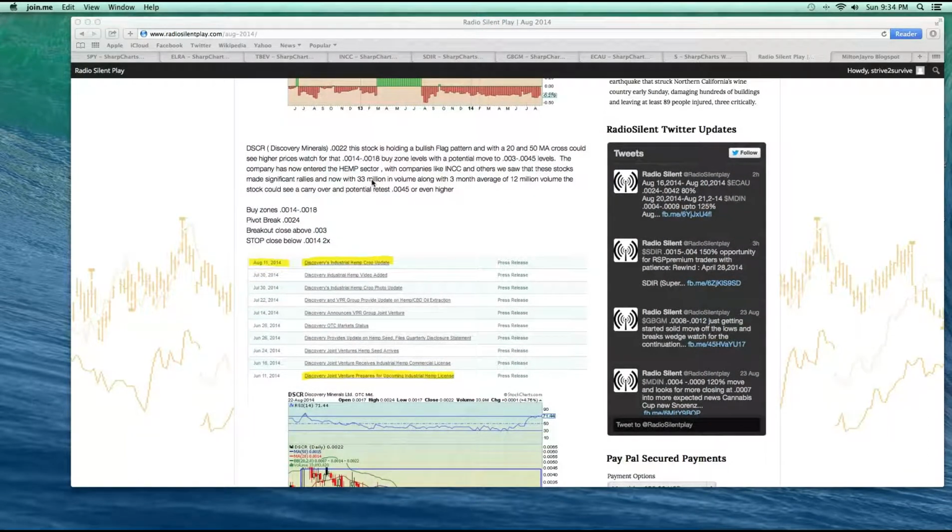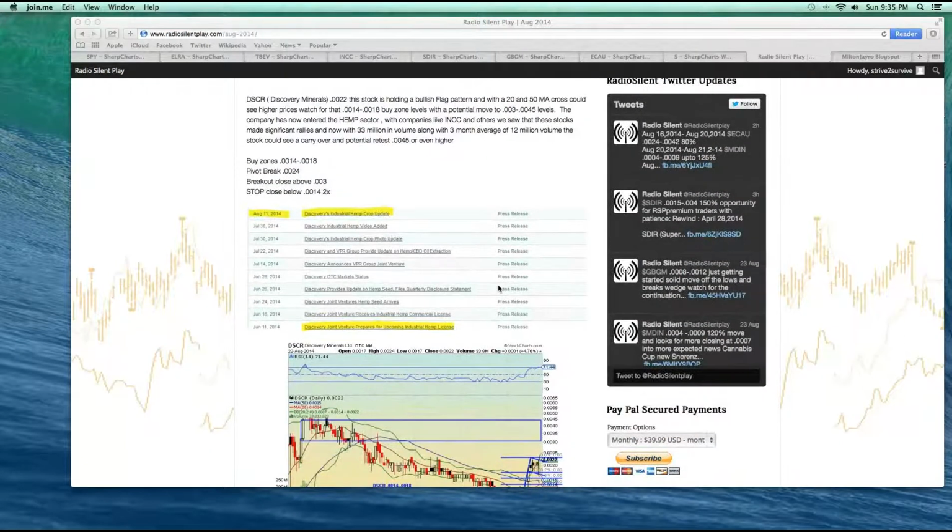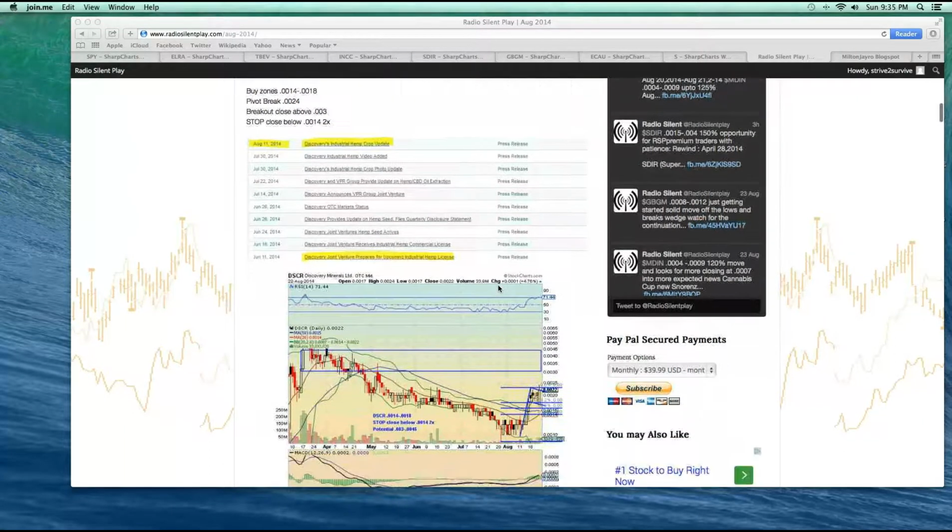3 million shares traded in volume. The average 3-month volume on this stock is 12 million, so it's fairly liquid. My buy zones here would be 14 to 18. My pivot break would be that 24. Breakout close would be above 3, to try to test that 0.003 to 45 channel. My stop close would be tight, and that's 2 consecutive closes below 20, which is the 20-day moving average.